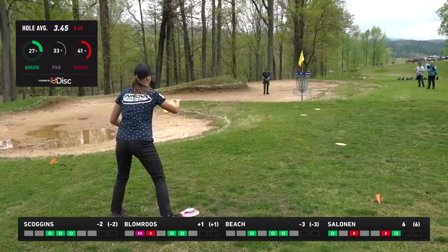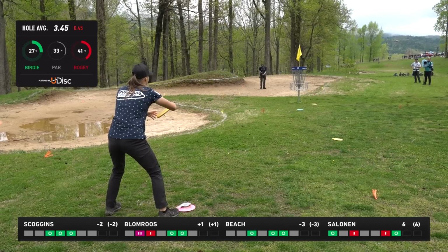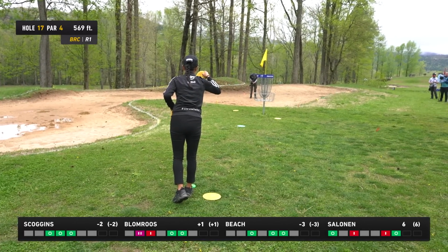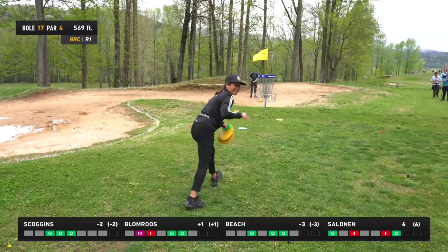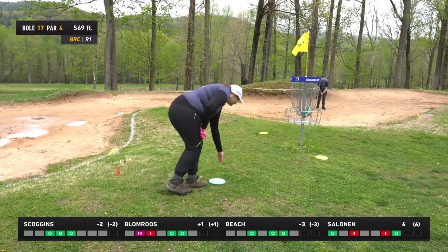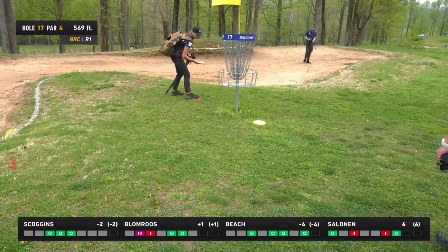This is just such a fun hole to play, fun hole to watch. Yes. And this is for the rare eagle here. Just outside the circle. Oh, man. Right on target, just not quite enough juice. And I was fortunate enough to be standing right behind Hall and Hanley. Yeah. As she puts her drive inside the bullseye on this 569-foot par 4. She was the lone eagle of the day.